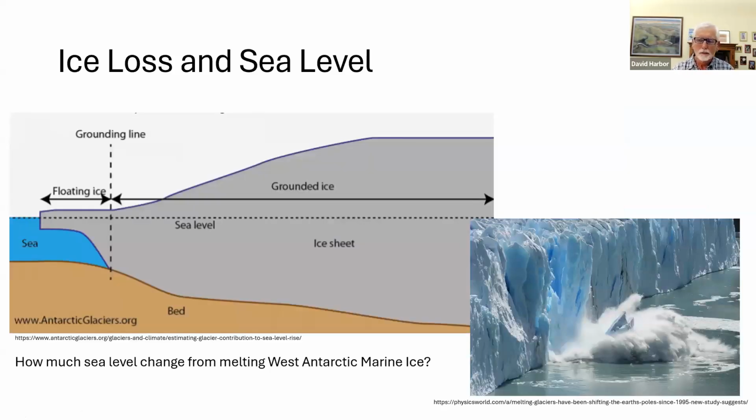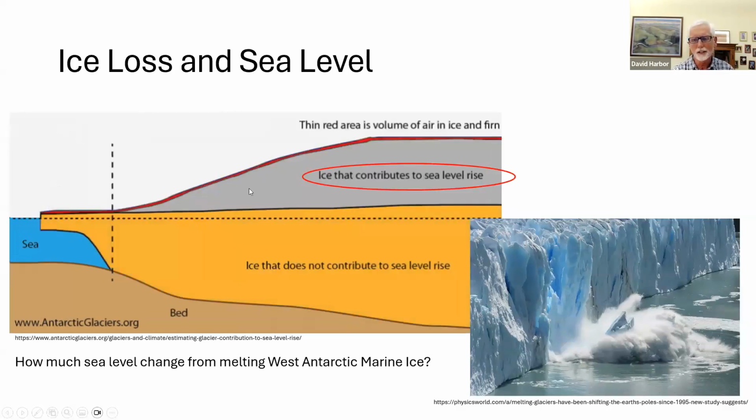Okay. And when we talk about melting ice and raising sea level, all of this ice isn't raising sea level, because here's the sea and some of the ice is below sea level. So that wouldn't count. And then ice is buoyant, so we got to go up another 10%. And there's a little bit of air in ice, so that doesn't count. But this gray area is the ice that contributes to sea level. And I urge you to go find out how much your favorite glacier could contribute to sea level.